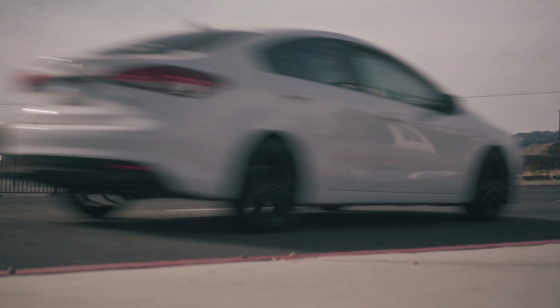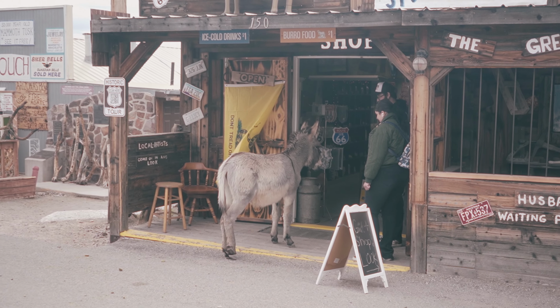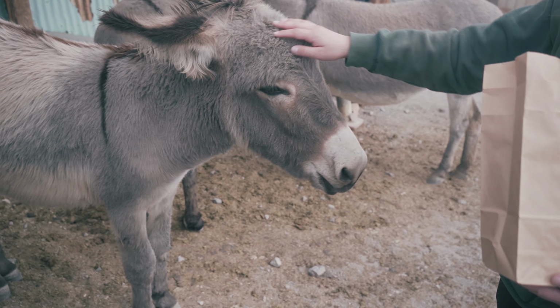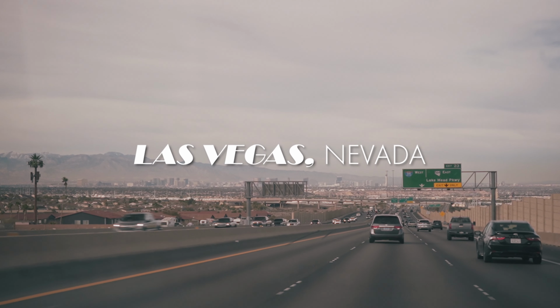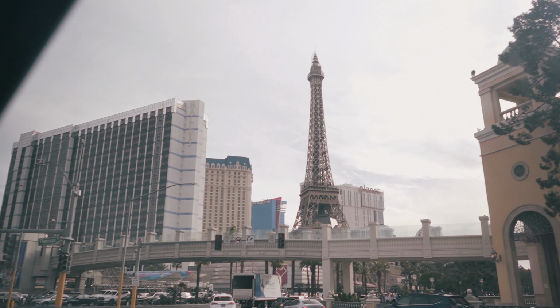Last time we visited Needles, California, the historic mining town of Oatman, Arizona, to see all the four-legged residents, and we even stopped in Las Vegas. Here's a few photos from that video.